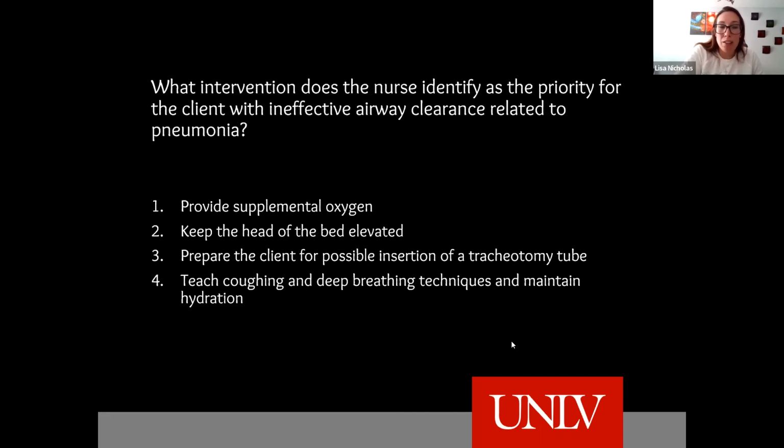Providing supplemental oxygen will help, but it's not going to be the most effective, so it shouldn't be the priority. Head of the bed elevated, again, a really useful tool that we would do. And number 3, prepare the client for possible insertion of a trach tube. That seems a little excessive, so we can throw that one out. So number 4 is going to be the best, so that should be our priority.